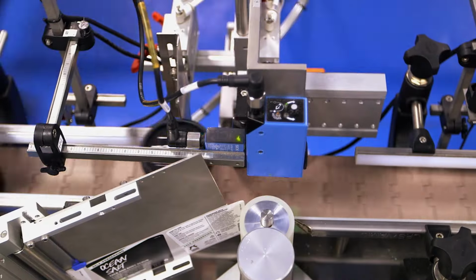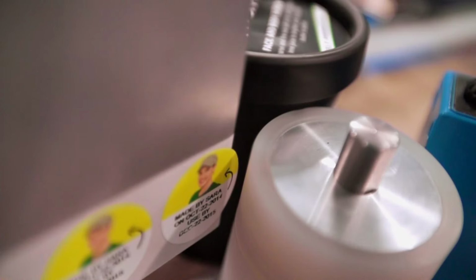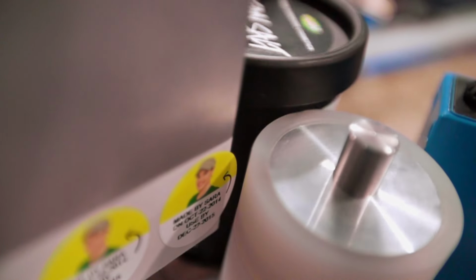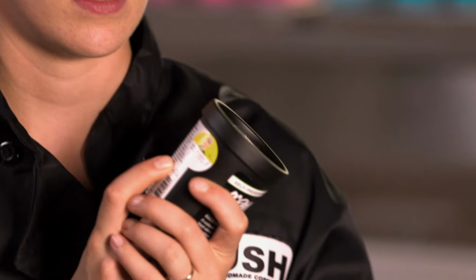Lids are labeled first. Then each pot receives an iconic Lush label and a face sticker. Every product that leaves the factory has a sticker with a face of the compounder who made it. When the customers purchase the products, they can actually see who mixed it all up and made it for them. And this is a huge thing for a compounder to actually finally get.